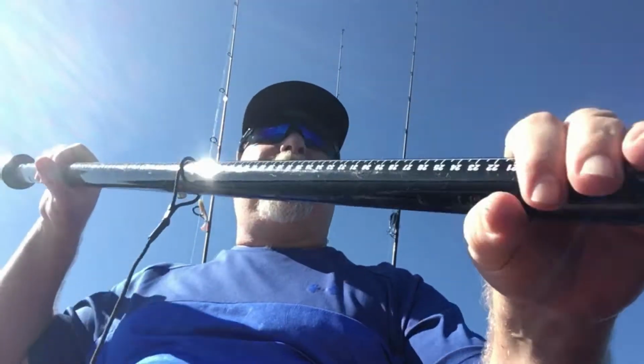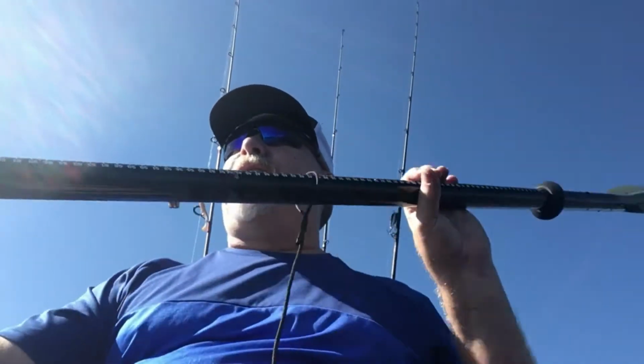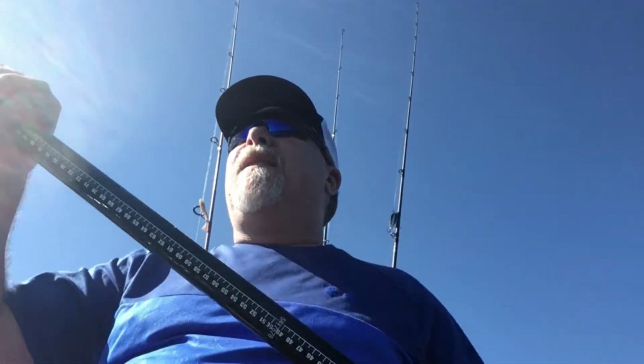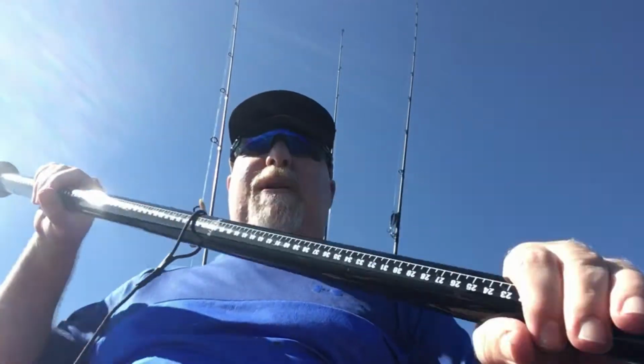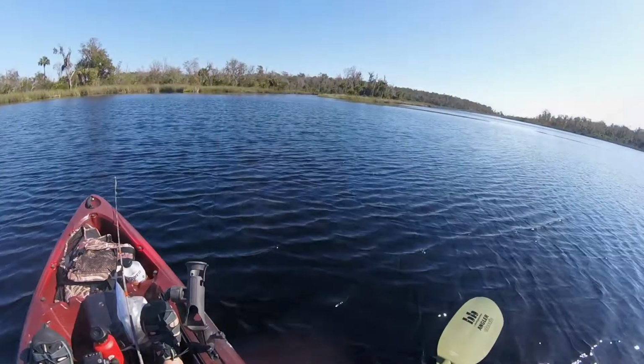Using a rattle trap to fish out here. Because really, my hopes were not high in catching a lot of stuff today after the fronts that we've had. Just been bad weather. But yeah. Done good so far.